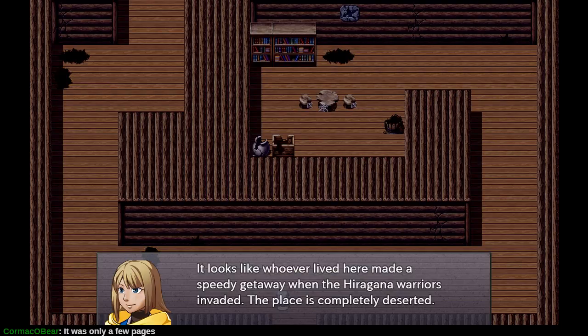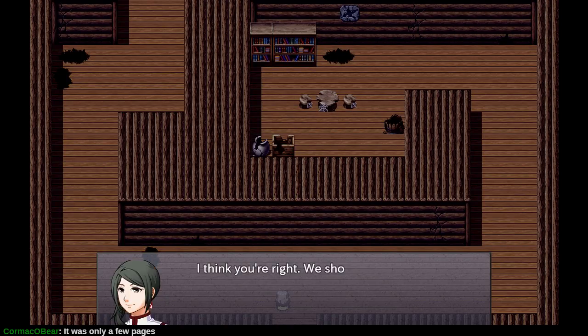Looks like whoever lived here made a speedy getaway. When the Hiragana warriors invaded, the place is completely deserted. I think you're right. We should take a look around anyway.